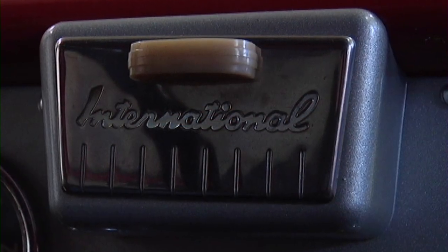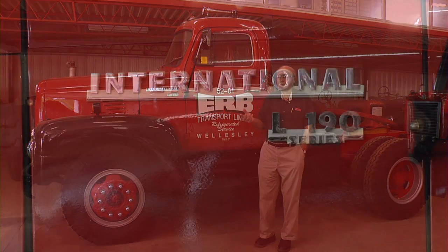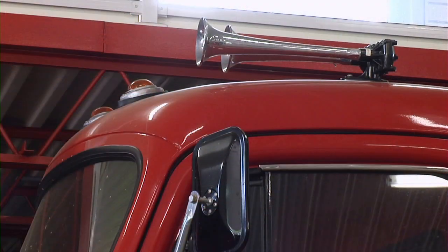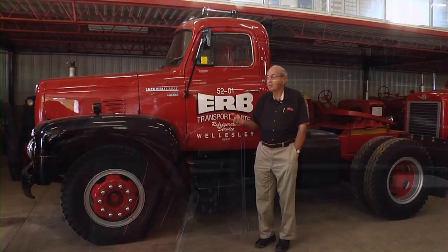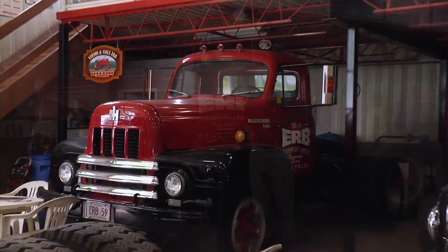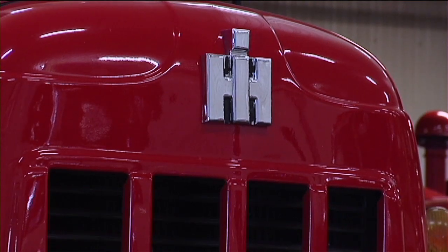This is the L series. They made them for about 2 or 3 years, I think from 1950 to about 52 or 53. Then they came out with the R model Internationals, and they were very similar with a few modifications, but a very similar truck that they built for quite a few years. I think we have a 67 R model.